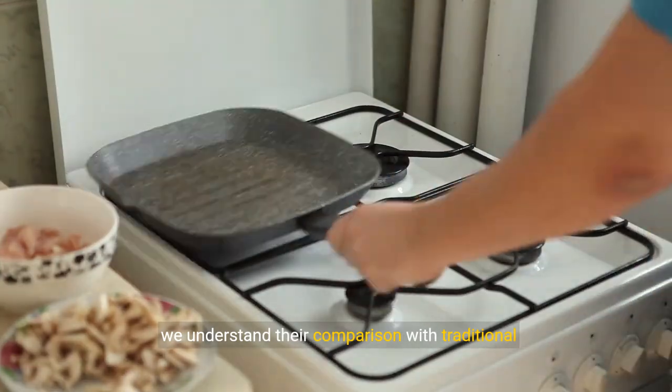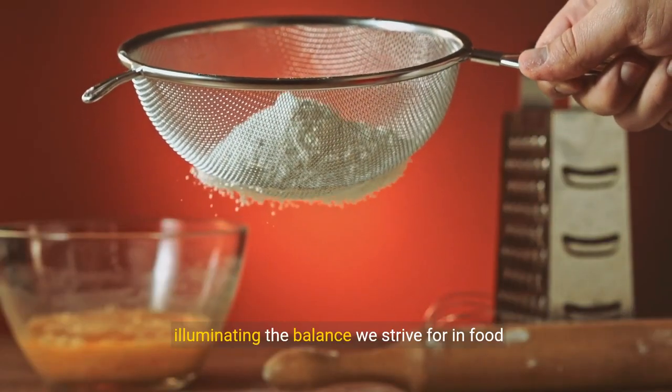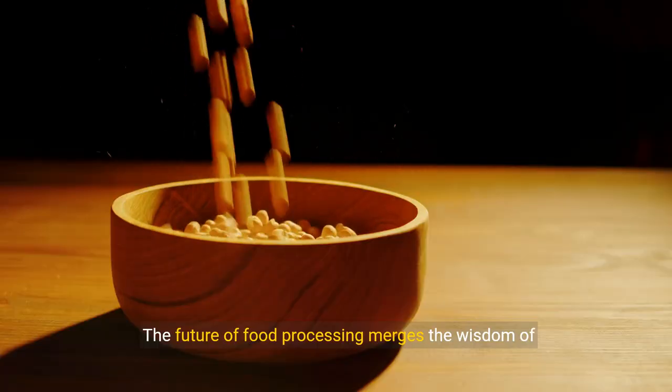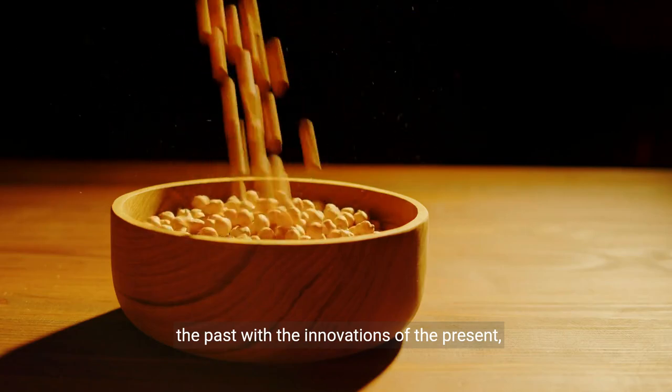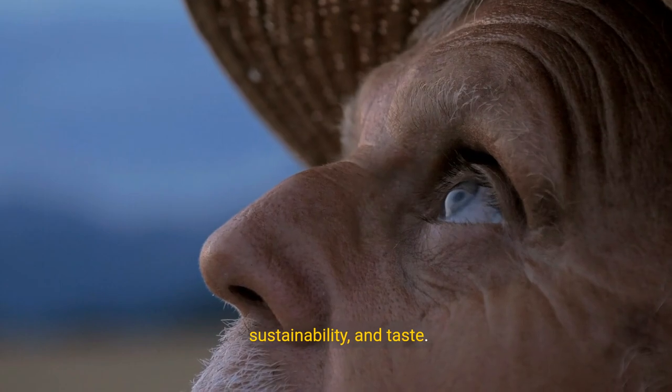As we delve deeper into these modern methods, we understand their comparison with traditional practices, illuminating the balance we strive for in food processing. The future of food processing merges the wisdom of the past with the innovations of the present, offering a promising vista of efficiency, sustainability, and taste.